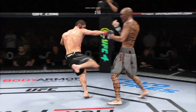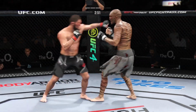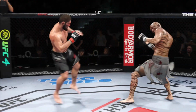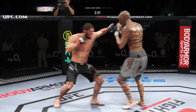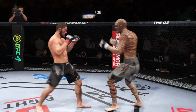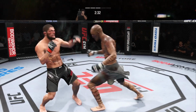Well, this is exactly the sense of urgency you're looking for. Try to take the judges out of it. He is lighting them up now. Look at him whip his hip into that kick. Nice head kick. Oh, big left hand there. You can really limit the mobility of your opponent with those leg kicks. Nice straight punch.